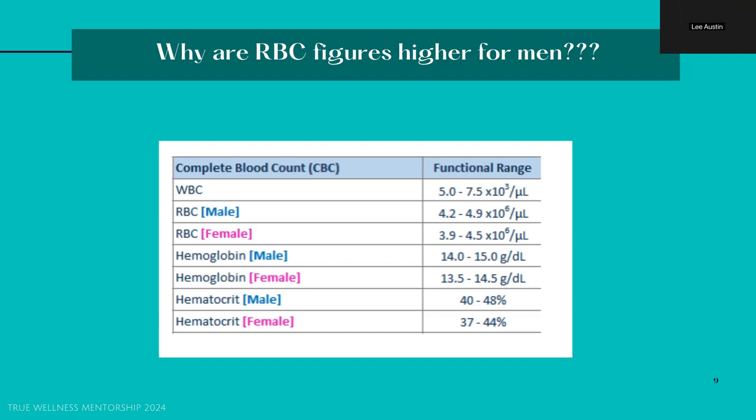Does it have anything to do with their muscle size, and they need more oxygen? Nope. I know it's a stumper, isn't it?